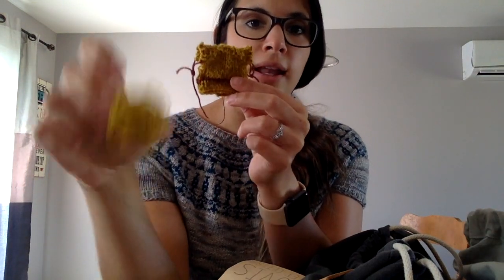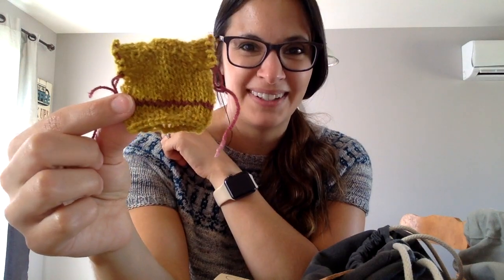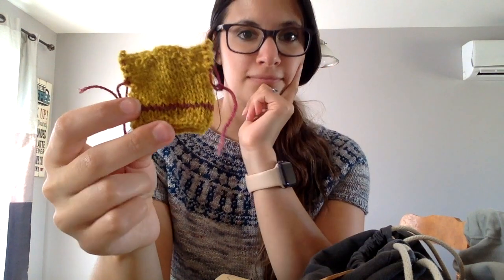So last night, for the fun of it, I decided to cast on one of the little sweaters out of this yellow. I mean, come on, you guys. It's adorable. So the sleeves are on stitch yarn, waist yarn. But yeah, I cast on this little sweater, and then what I actually did was I had this left over in my bag of the red, so I just did a little stripe of the red before I bound off.